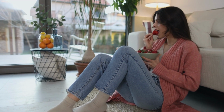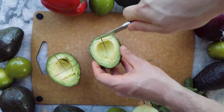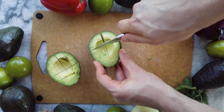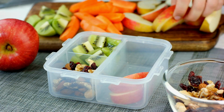Snacking can be a challenge when you're trying to lose weight. It's easy to reach for high-calorie, processed snacks when you're hungry between meals. However, by planning ahead and prepping healthy snack options, you can keep your hunger at bay without derailing your weight loss progress. Here are some healthy snack options to consider for your meal prep.